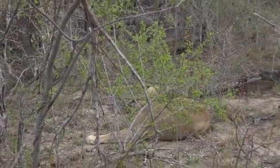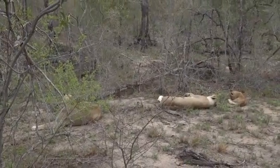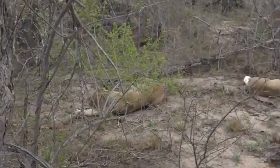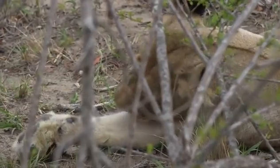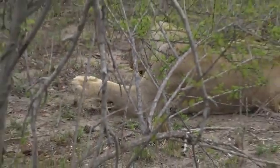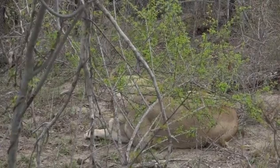Now, over the last couple of years, I believe that Amber Eyes has never had cubs. I haven't seen her mating since I've been here either. And Steve from Liverpool is wondering what some of the early signs are that we'll be able to see to show that she could possibly be pregnant. Now, Steve, it's very difficult to tell when a lion is pregnant purely because the gestation period is so short. It's just 3.5 months.